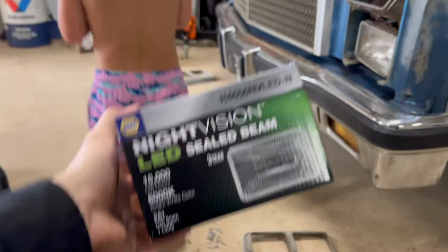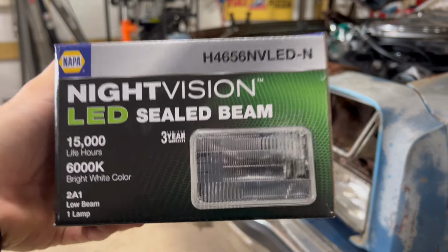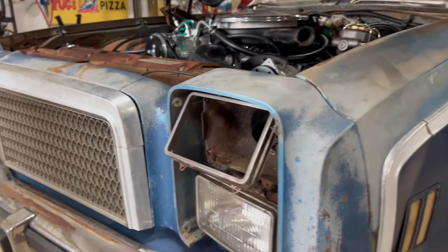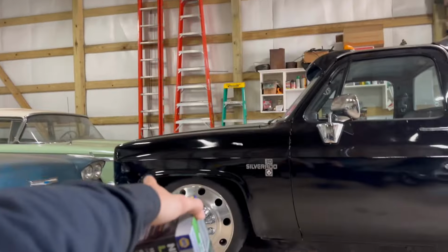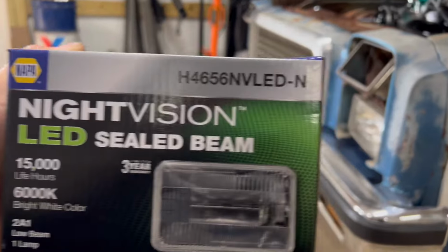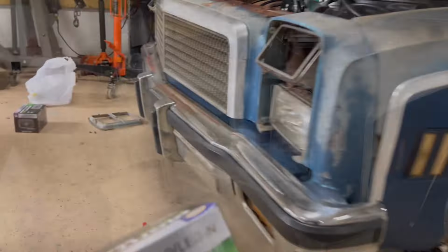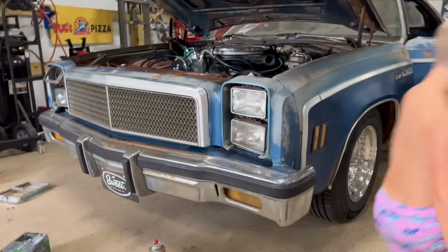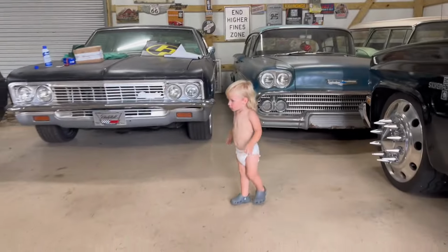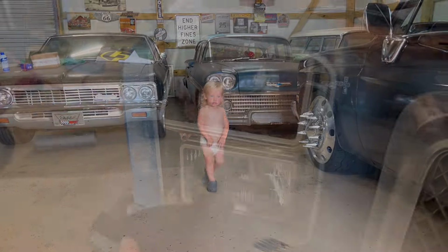About to come install these LED night vision sealed beam lights from Napa, just like I got in this Dodge right here. They're a little pricey, but I know they're bright, so if y'all want to check that part number out, get you some. All right, got this one installed. Show y'all how to pop the other one in. What was that? Oh, that was your car?